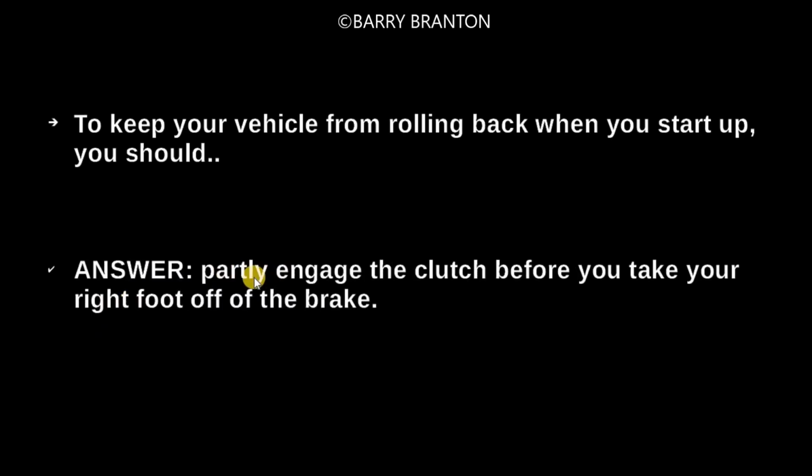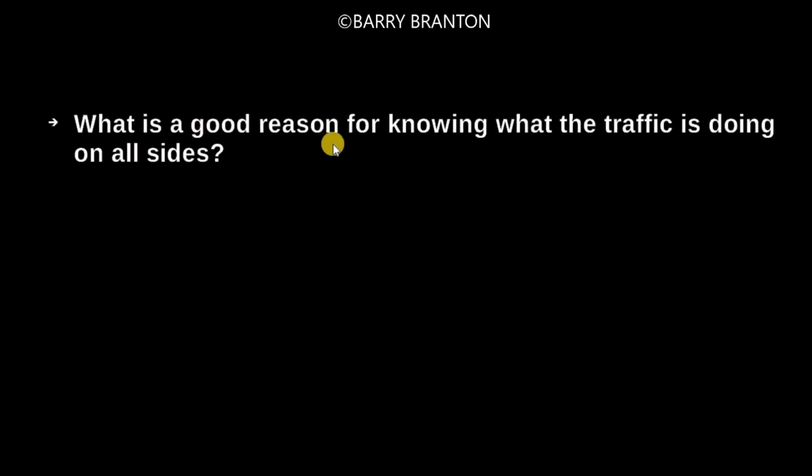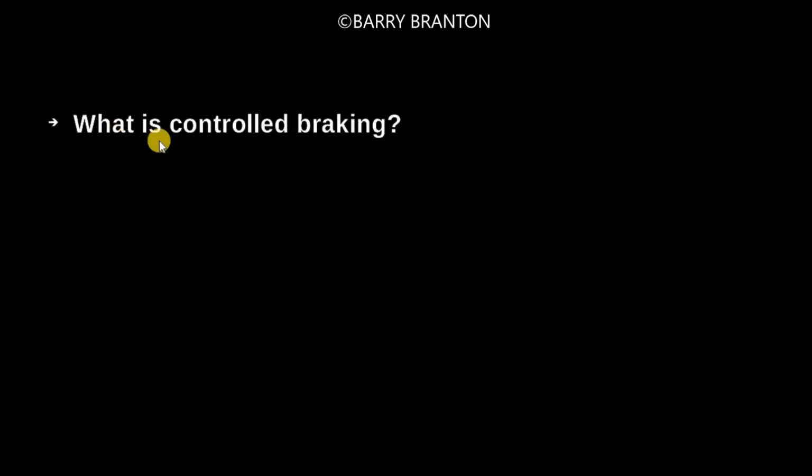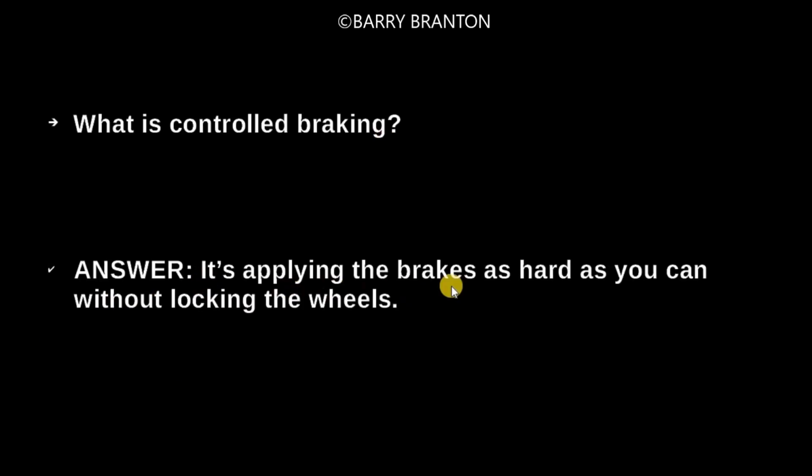To keep your vehicle from rolling back when you start up, you should partly engage the clutch before you take your right foot off of the brake. What is a good reason for knowing what traffic is doing on all sides? You need to have room to change lanes or stop. What is controlled braking? It's applying the brakes as hard as you can without locking the wheels.